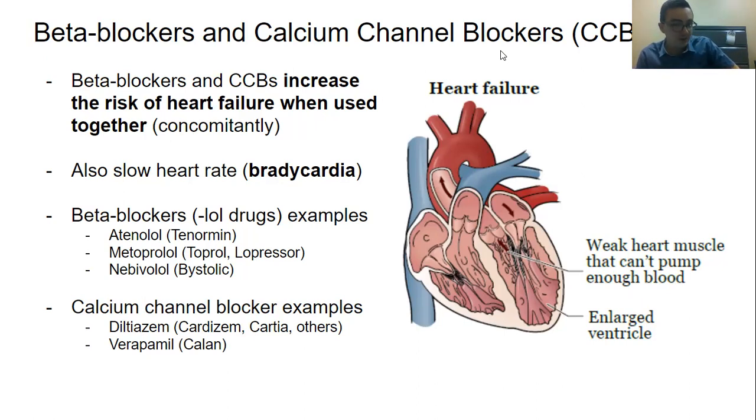Beta blockers, of course, are our LOL drugs. They literally laugh at you. That's all for the people under 30 who are taking this course or watching online.